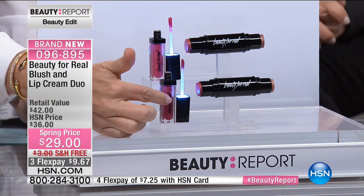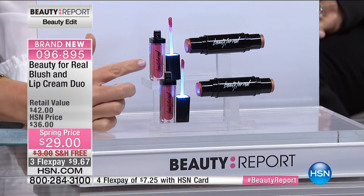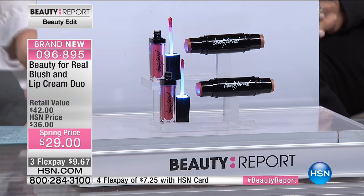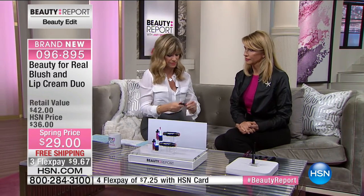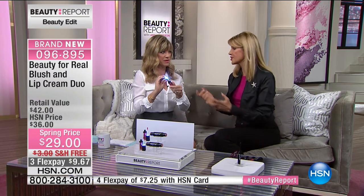So right here is your beautiful pink collection. I'm wearing it in the coral. So let's talk about it. For $29, you get dual-ended and you get the lip. Yeah, it's fantastic. So let's talk a little bit about this. This is amazing. Okay, this is so cool.